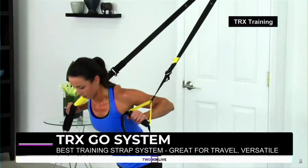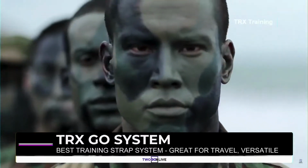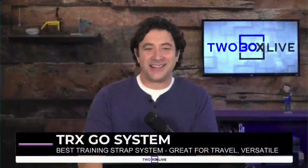Nice. So it's a TRX Go system. That does explain more, because I have seen people out and about using this. So that makes more sense now. Something else that I guess I didn't really think about, just what a good workout it would be, and it's something that's fairly simple to get into, but that's jump rope.